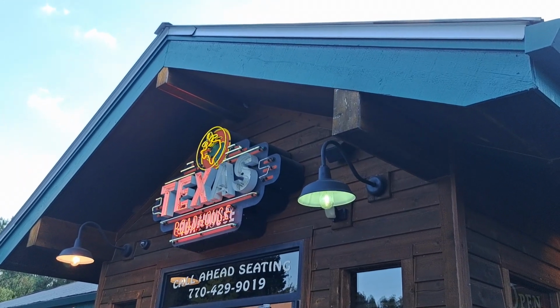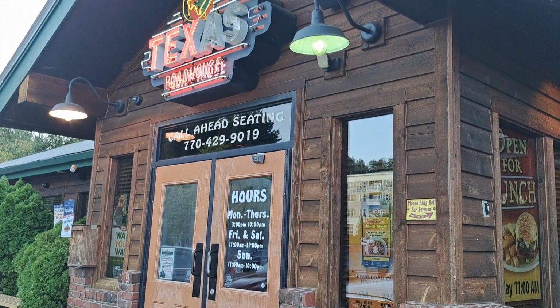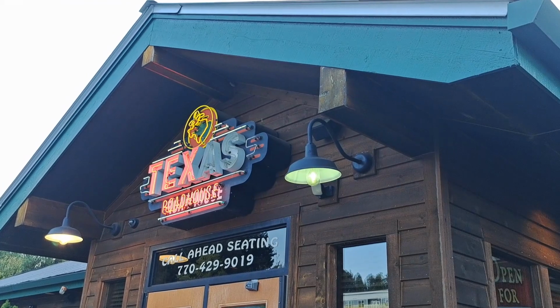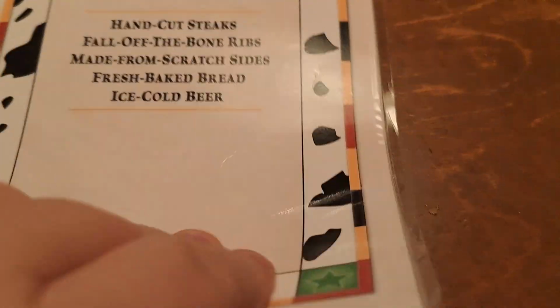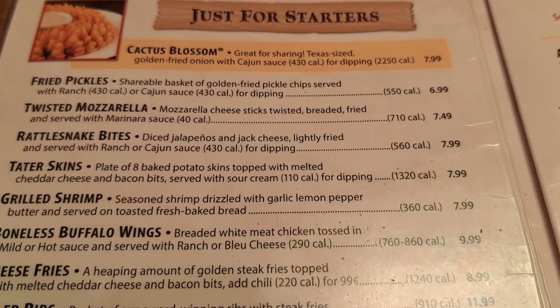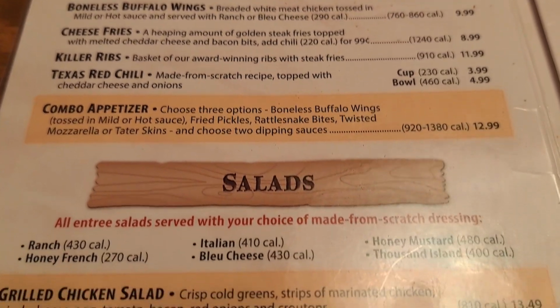Eating at Texas Roadhouse here for dinner. So we're gonna get the menu here. Let's see here what we got. Here's the appetizers, just for starters. This is what you can pick out for your free appetizer when you join the rewards.